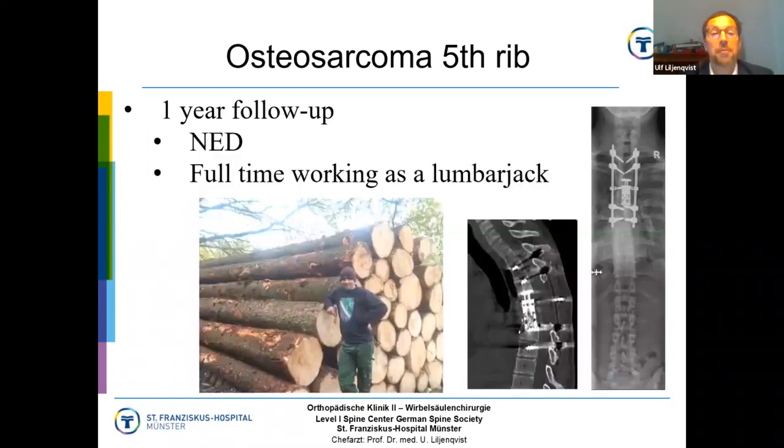We have a 1-year follow-up. There was no evidence of disease. He completed his cycles of chemotherapy. He's now again full-time working as a lumberjack, and he sent me just this picture, happy young man. And these are the CT scans and the X-rays after 1 year.